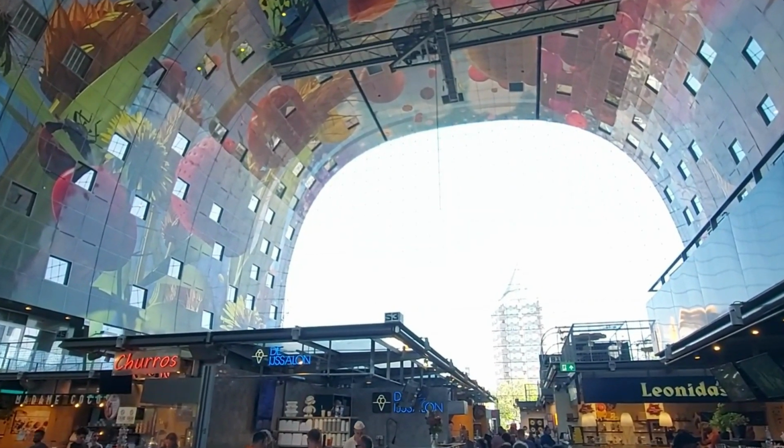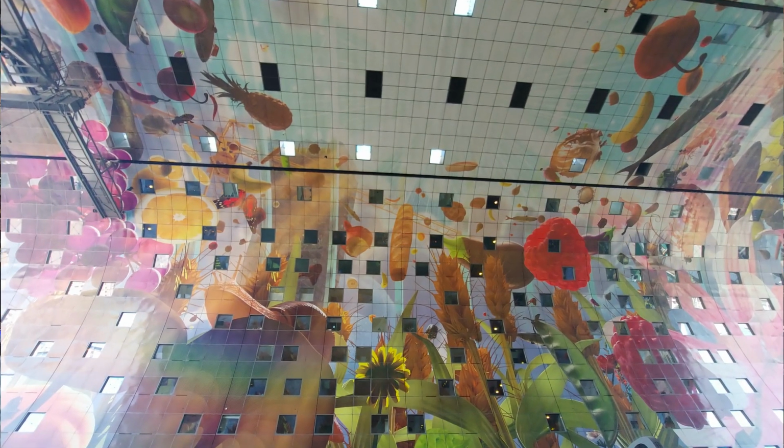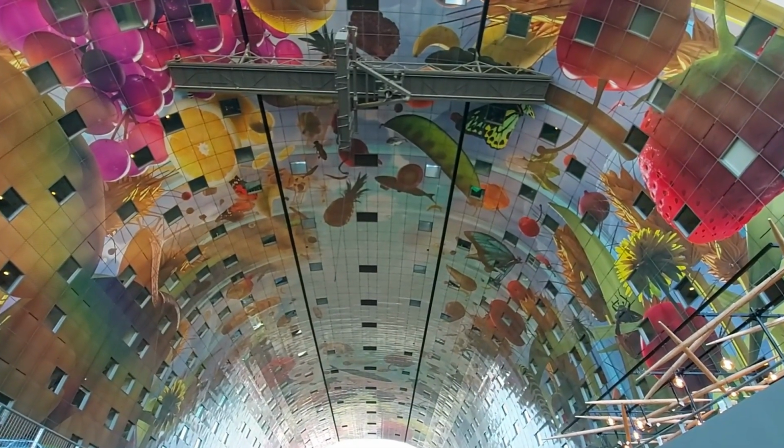But what's interesting for me is the artwork on the ceiling. It's called the Horn of Plenty, and it was conceived by Arno Coenen and Iris Roskam, and it's made up of 4,000 individual tiles and covers an area of 11,000 square meters. And it's thought to be the largest artwork in the whole world. And I've never seen anything like it. It's absolutely incredible looking up at the ceiling and seeing this artwork. Absolutely beautiful. I think I'll have a little walk around and see what I can discover in here. I'm sure there's something tasty to eat somewhere, and something refreshing to drink as well. So let's have a little walk around.